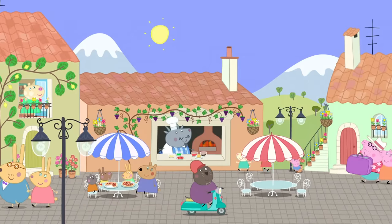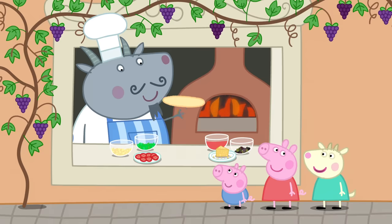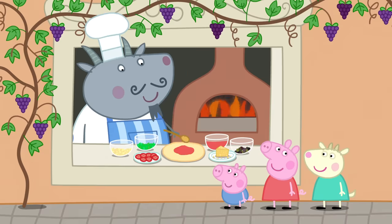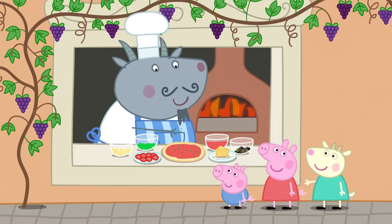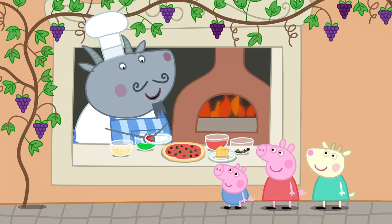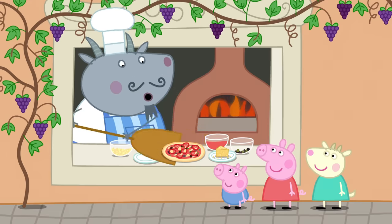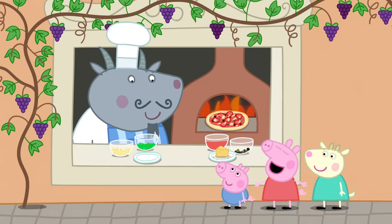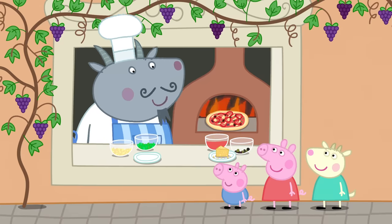This is the village cafe. Ciao, Gabriella. My uncle makes very good pizza. You eat pizza in Italy? Pizza is Italian food. Oh, goody. I like pizza. A little bit of tomato, a little bit of cheese, into the oven and into my tummy. Maybe we'll let them cook first, no?